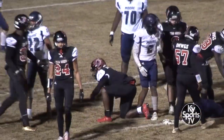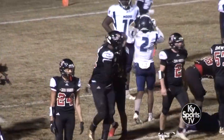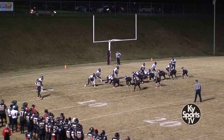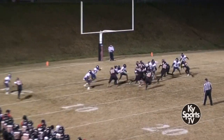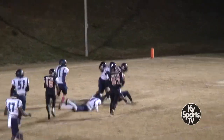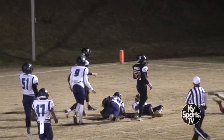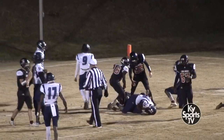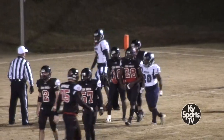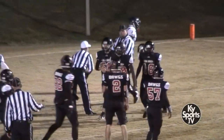Carry by number 4, Rogers. Okay, so step on one side. That was years ago. Let's go. Carry by number 28, Strand, will bring up fourth down for the Bulldogs.